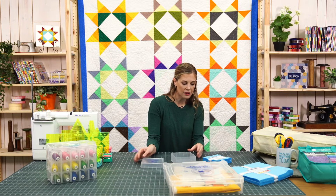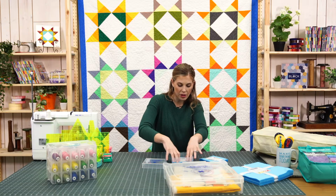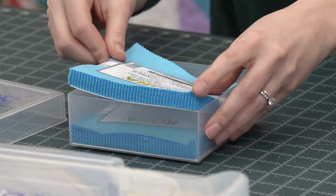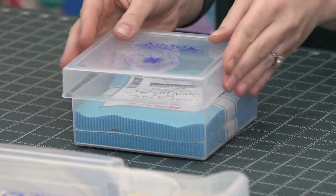Oh, I think you could easily fit 3. Okay. Let's try this again. Because of how it's designed, and this includes the backer board, oh, for sure you could fit 3. Okay, so Marianne, how many Charm Packs?